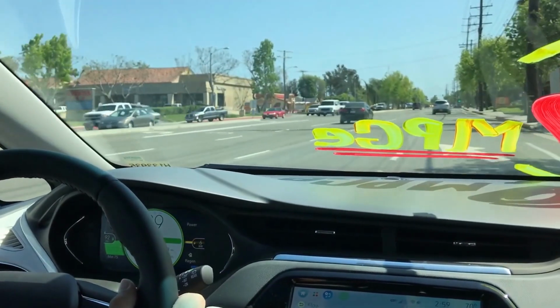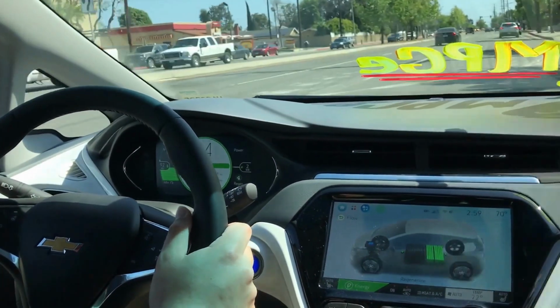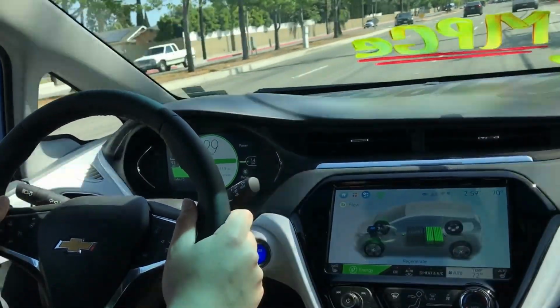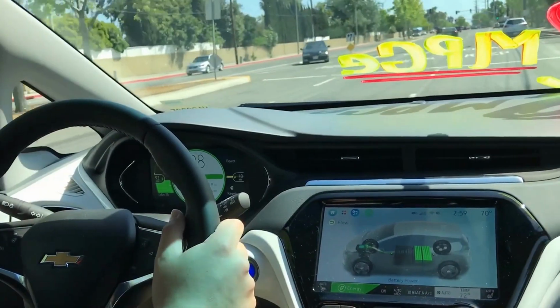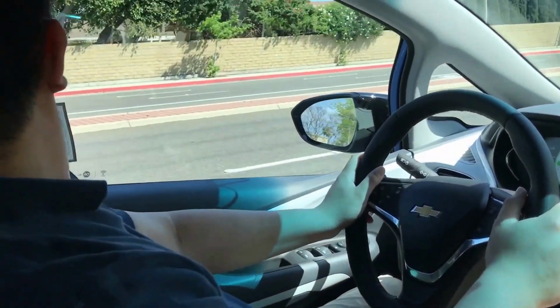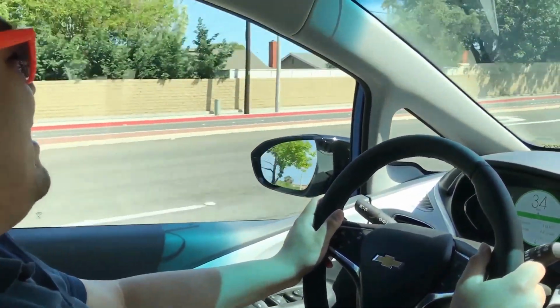Can I see myself in one of these? Absolutely. This is nice. It's definitely a big car. It's a lot of car for the money. Really good deal from Chevy.